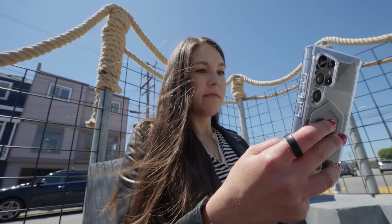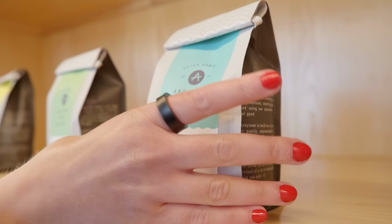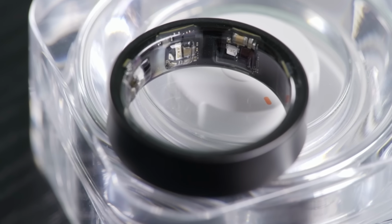The Galaxy Ring is so light, I keep forgetting I'm wearing it. I love that it's so comfortable so I can wear it 24/7, which is pretty much the idea. But can the Galaxy Ring do enough to tempt people who aren't into smartwatches to track their health and sleep with a smart ring? Let's find out.